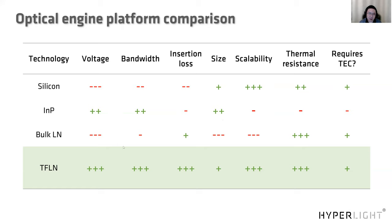And for bulk lithium niobate, this is sort of the existing incumbent technology. The voltage is also high. The thermal resistance is excellent, but it's lacking scalability. If we look at thin film lithium niobate, we know that we can achieve a low voltage. We can achieve high bandwidth. The insertion loss can be really, really low because of the intrinsic material property and also the smaller size.